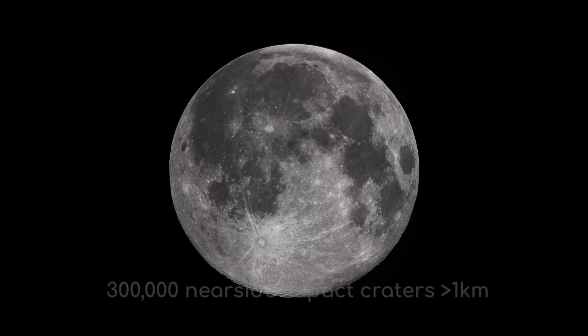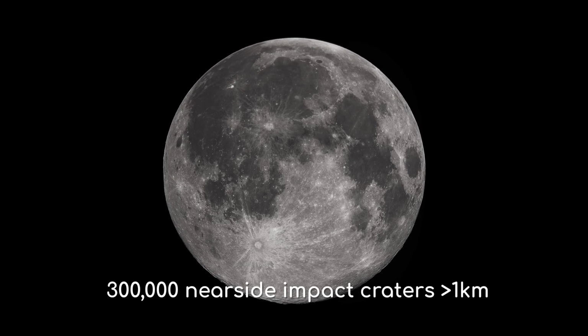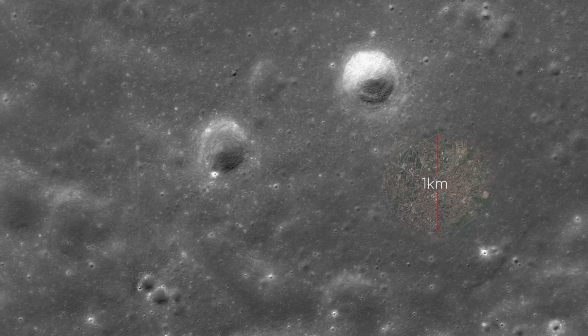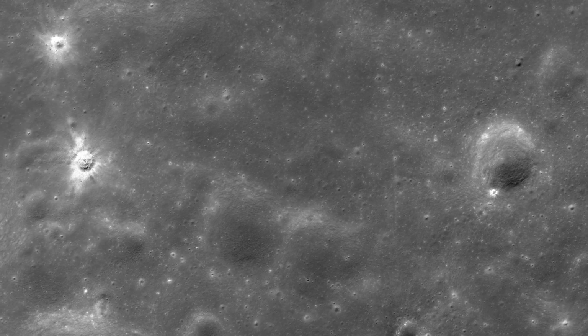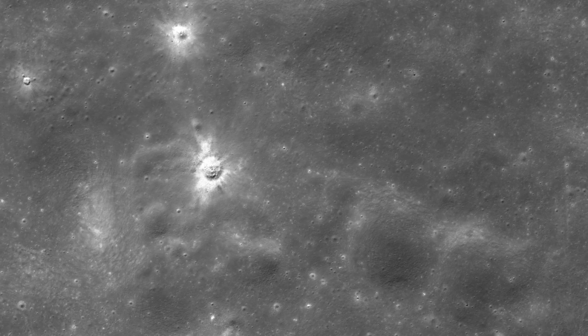There are an estimated 300,000 impact craters over 1 kilometer across on the surface of the moon facing us, and millions more smaller than that, like the ones you are currently looking at. The moon can have such small craters because it has no atmosphere, meaning every meteorite heading for the moon will hit its surface.